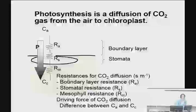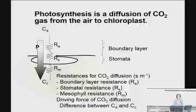There are actually resistances in the path of CO2 diffusion. When stomata close, then resistance increases. When stomata are fully open, that's the minimum stomatal resistance, so that's R sub S written in here. And above that, there's another resistance we call boundary layer resistance, something you learn in one of the future lectures when we talk about wind. It's a resistance created by the air movement around the stomata. If the air movement is limited, there's a lot bigger resistance. Don't worry too much about it today. Just remember there's another resistance above the stomatal resistance.